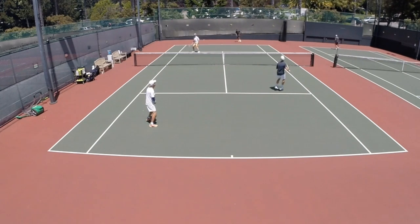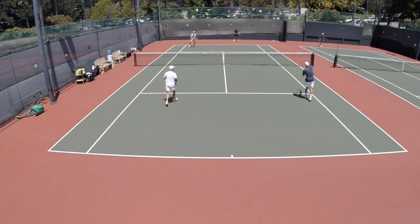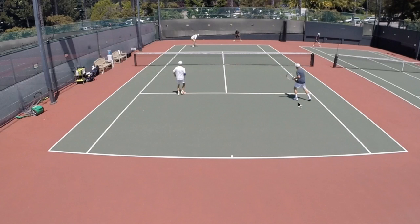And now Cliff, he starts to actually slowly but surely move back in, and I just go ahead and play the overhead. Maybe a little better than I anticipated. I was just trying to get it back in play because I was so far back, but I got it down low to George's feet.